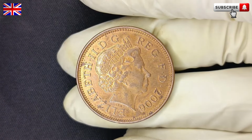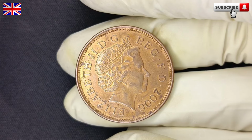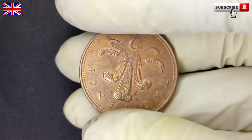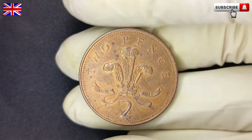Collectors began to notice that obtaining a pristine 2006 2 pence coin was proving far more difficult than expected. High-grade examples, those preserved in uncirculated or proof condition, became the crown jewels of private collections. And when those coins entered the auction circuit, their prices soared.